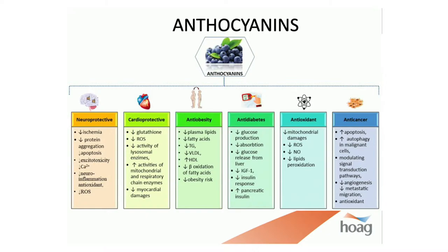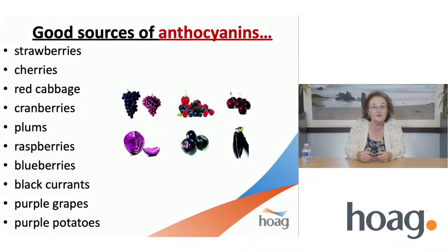Here you see that there are so many great nutritional benefits to our health from anthocyanins. They help our nerves, they help our heart, they help with obesity, help keep our weight down, and help with other conditions that occur from obesity. They are also anti-diabetic, antioxidant, and anti-cancer. You'll see that these antioxidants are very important in preventing cancer also. So anthocyanins have a large spectrum of nutritional benefits. Good sources of these are strawberries, cherries, the same colored fruits and vegetables, and also potatoes, purple potatoes. You'll see a variety there too.